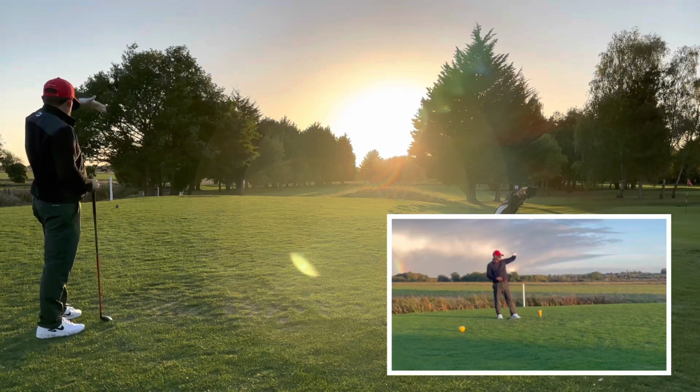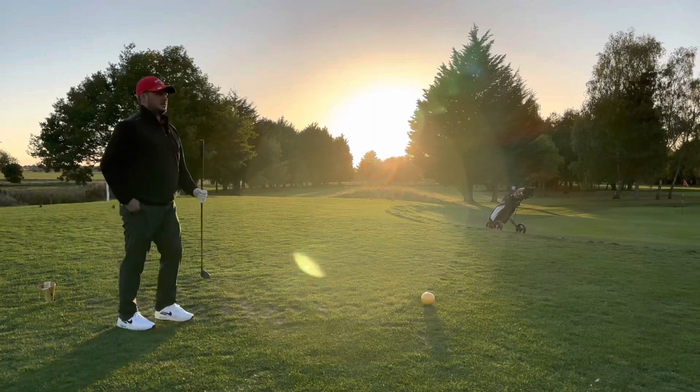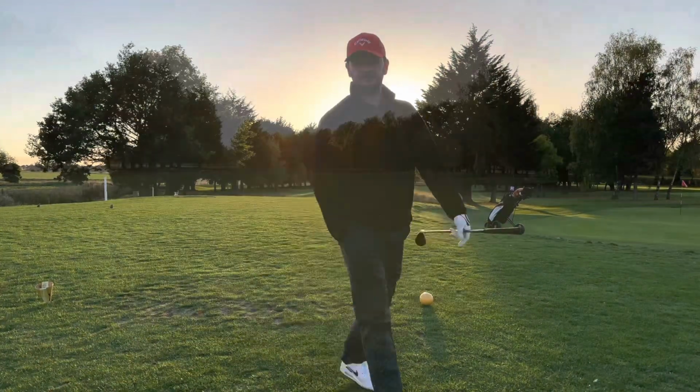That may have hit something, I'm not sure. Is it a tree? On the left, but... Let's go and have a look at these tremendous shots. We've got a shot in.